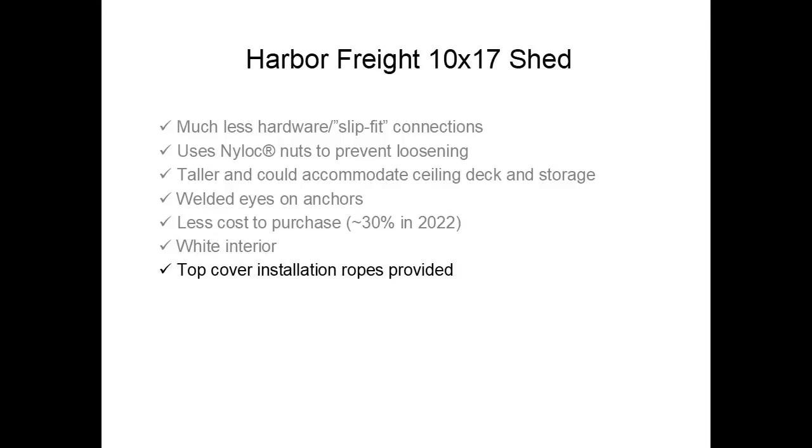It comes with the ropes for putting the top cover on. Again, not a real big deal. Most people have that, but just saves you the time and hassle having to go find the rope and cut it. Make sure you have the right length and or cut it to the right length.